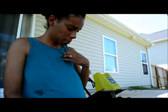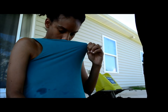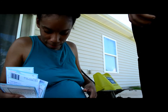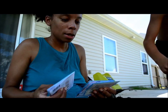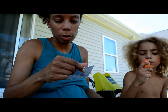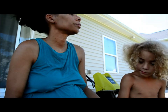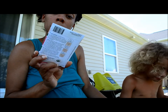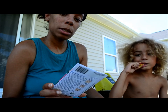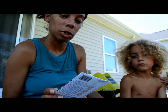So I think what I'm gonna grow, I will probably save the... These are heirloom sugar baby watermelons. Space saving vines yield icebox size 6 to 10 pound melons with sweet red flesh and small seeds.